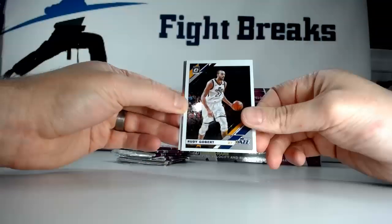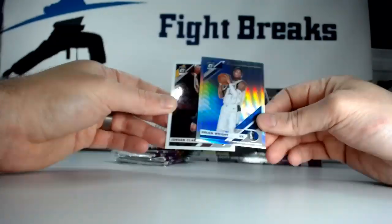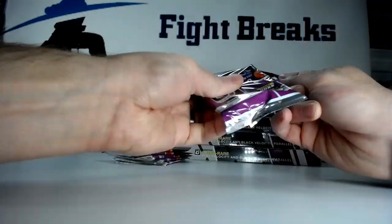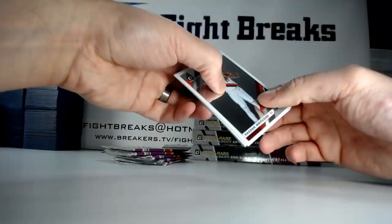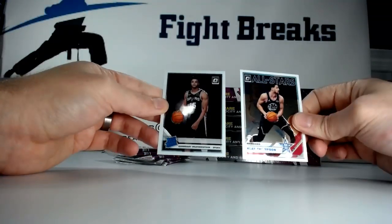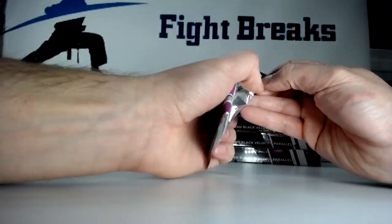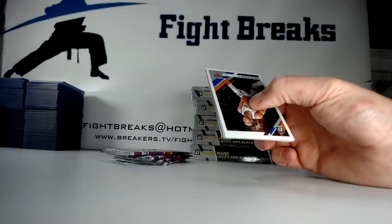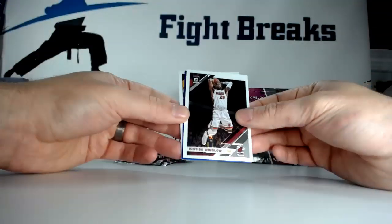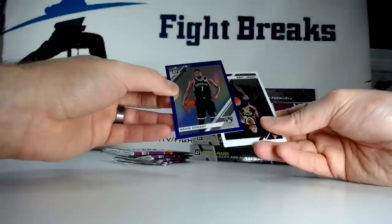Alex Len, let's see, the Silver Hollow is Dylan Windler, not who we wanted, Jordan Clarkson. Hassan Whiteside, D.J. Augustin, Klay Thompson, and Quinndary Weatherspoon, rookie for the San Antonio Spurs. Kevin Knox, and we got a blue. Blue is Kevin Durant for the Nets.